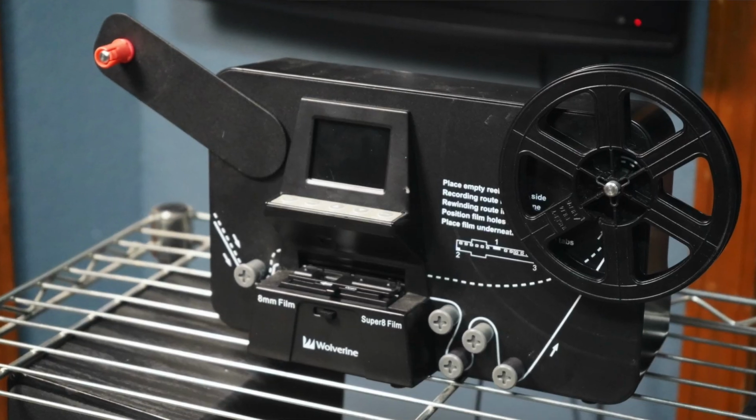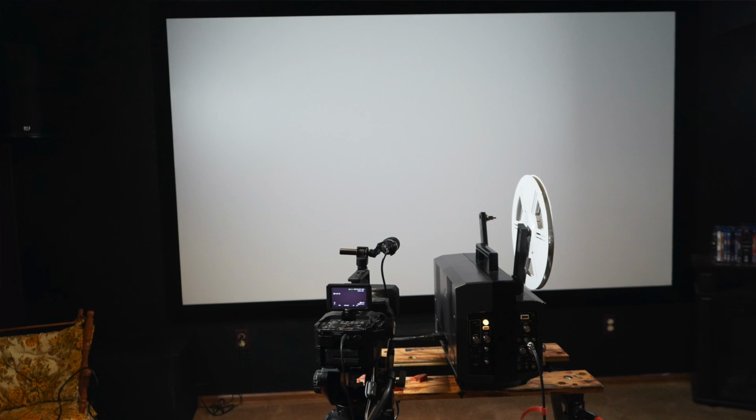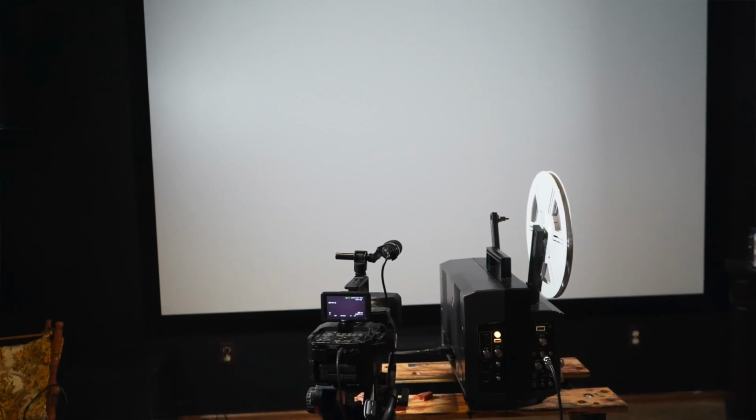Hooray! In this exciting, one-of-a-kind, never-done-before video, I'm going to do a side-by-side comparison capturing Super 8mm film using the Wolverine versus capturing it by projecting it onto a screen and using a camera to capture the image.